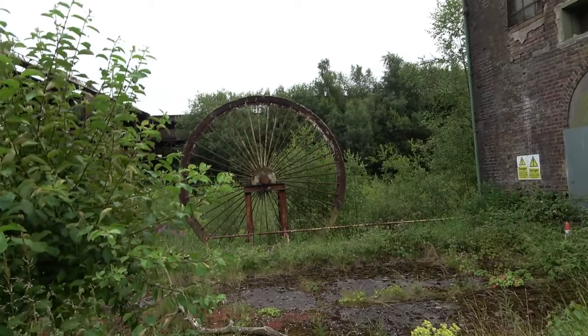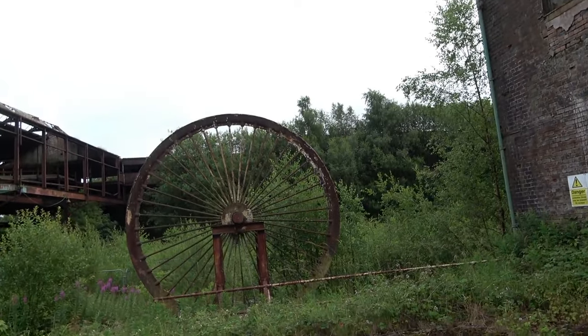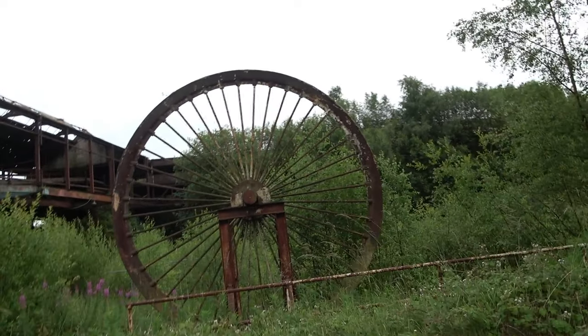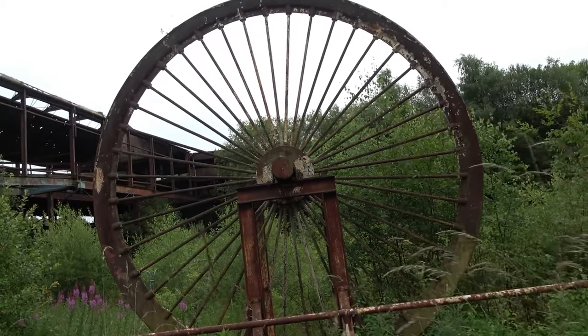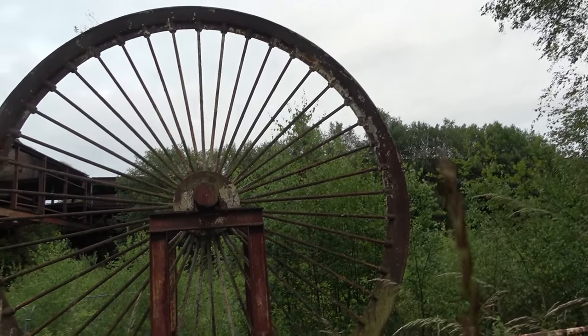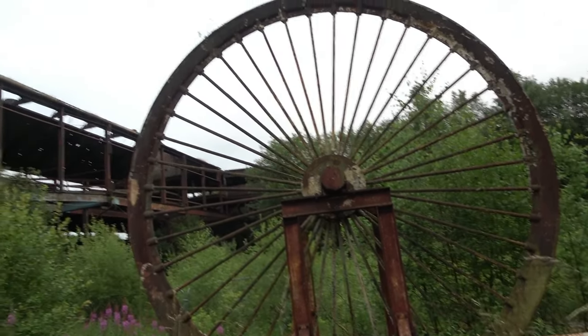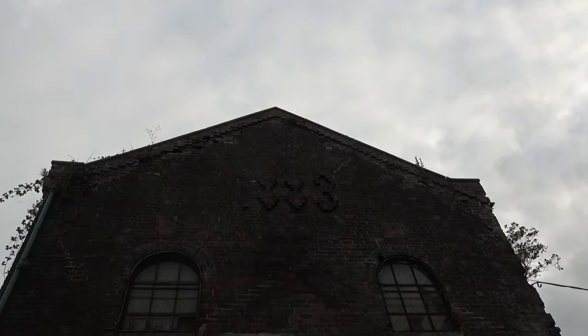It's on a wheel here. That's cool. Oh, God, mind the stones. That is huge. That is one hell of a big wheel. I presume it's been there just for show. But on the building up there, it actually says the date of the mine, 1883.